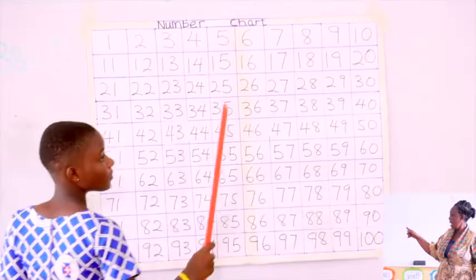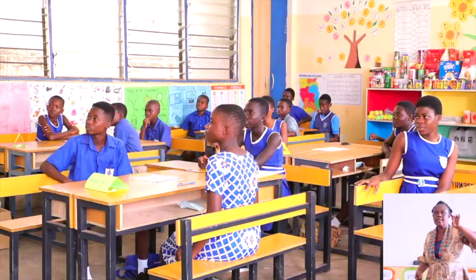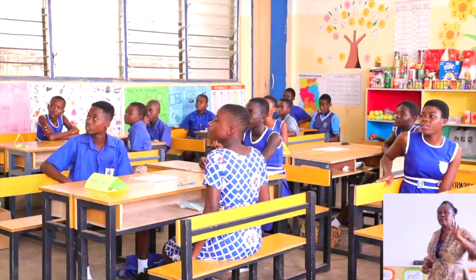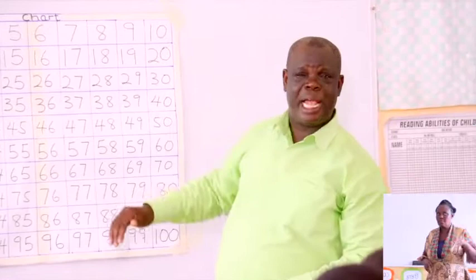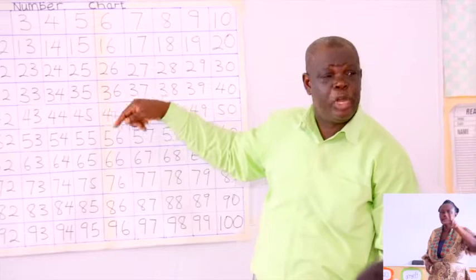Good, that's 35. So now we want to add 38 to the 35. We say 38 has how many tens? Three tens. And how many ones? Eight ones. And we said that when we are moving vertically from top to down, we are increasing by what? By 10.